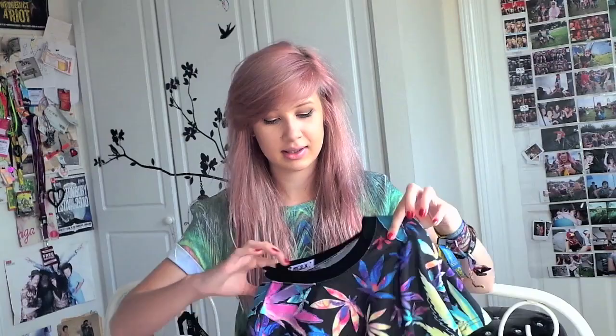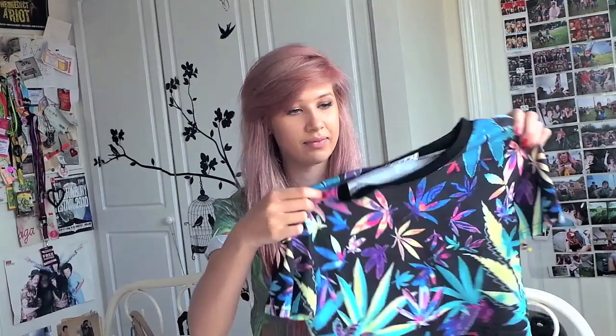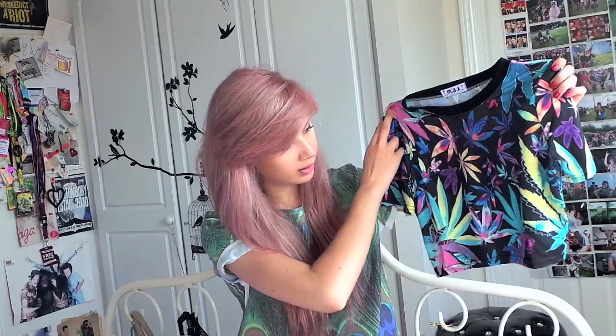Next two items are from a shop called OASAP, and the first item is this crop top, and this is $31. I know a lot of people are going wild about the weed leaf print t-shirts at the moment, but I personally am not a fan. I just think it's like when people wear all that stuff, like, oh, look at me, I smoke weed, I'm so cool. But I really like this one because I don't think it's very obviously cannabis leaves. I think it looks more like a tropical palm print at first glance, but then it just happens to be weed. Anyway, I think it's really cool.